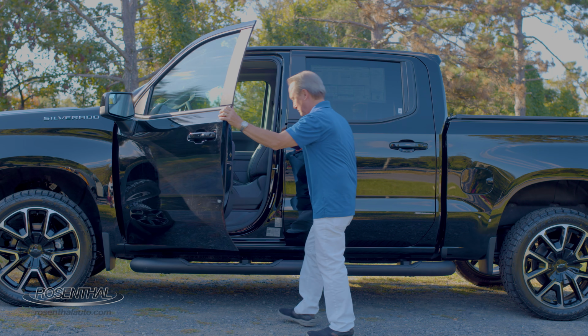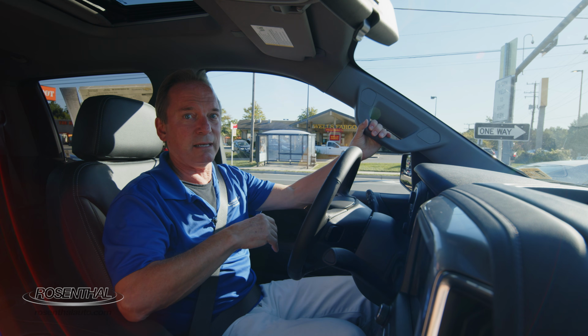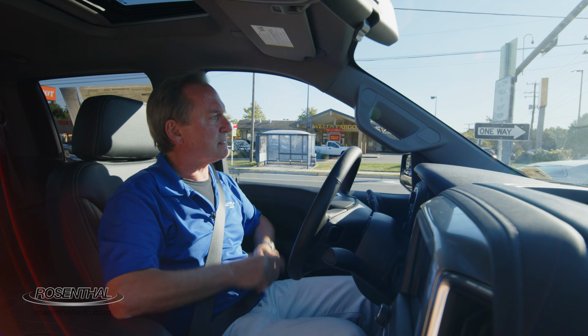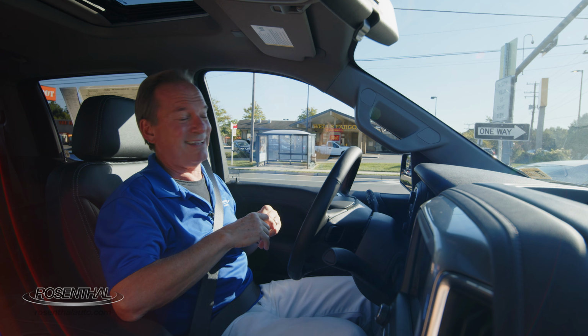All right, one of the first things you're gonna notice when you get into this vehicle is, number one, you need to get into it, and that means you need to step up on the side rail. And this grip over here really comes in handy. Most people normally use the steering wheel, but that's well engineered, if I do say so myself. Okay, I know that's pretty simple, but I'm easily entertained.